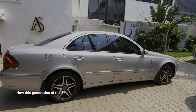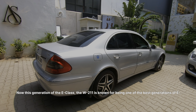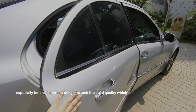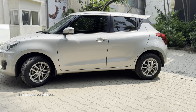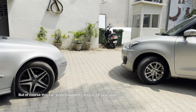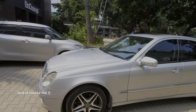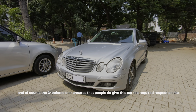Now this generation of the E-Class, the W211, is known for being one of the best generations of E-Class, especially for one important thing, the tank-like build quality, which is only a dream for cars like this car. But of course, this car, even though it's almost 20 years old, it still looks good in this day and age. And of course, the 3-pointed star ensures that people do give this car the required respect on the road.